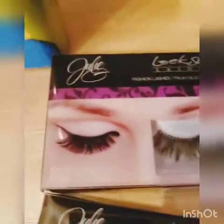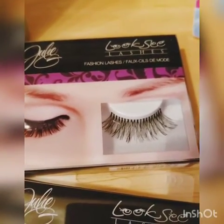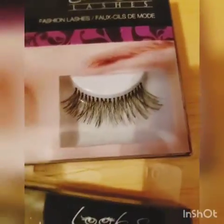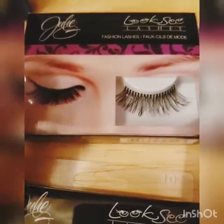I've never seen these lashes before. I never heard of them. They look like Julie Look She lashes. I did get two pair. I believe they're the same style, 102. They did have other ones. But these would be great.